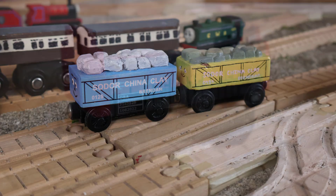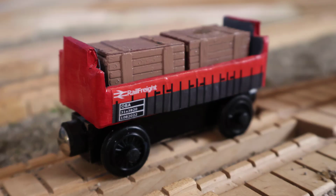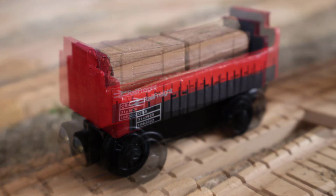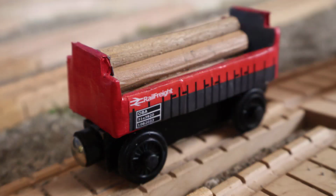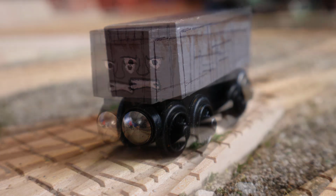Alright, so moving on, the next one is another Secret Santa gift from Percy 6 Miles from a few years ago. Just a more modern UK goods wagon. So he based it off of a modern reference, not extremely modern, but 1970s, 80s-ish. I'm very happy how it turned out and it can work with all sorts of different cargo sets. This guy was also made in January of 2023.